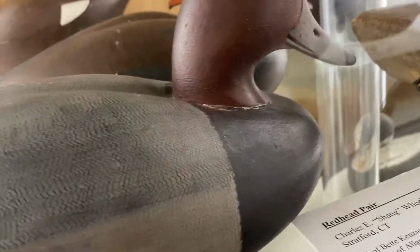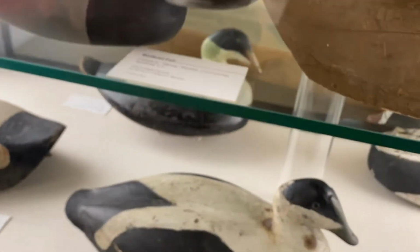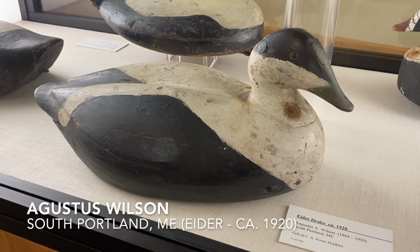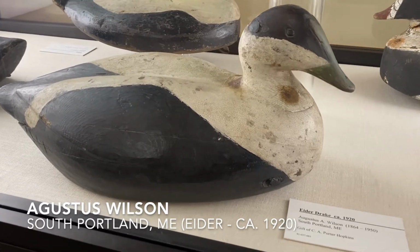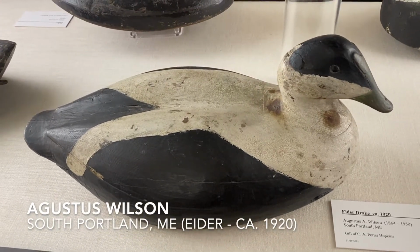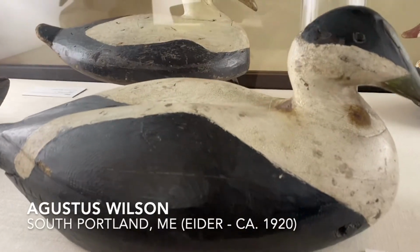Really neat. Right below it is one first person that we spoke of, Gus Wilson. Gus Wilson was a lighthouse keeper in a number of different lighthouses in central Maine. And this is one of the birds he did. He never really had wood, and he always scavenged wood, whether it be off the beach or other people would give him wood. He would bring him wood and say, well, make me these and make that.